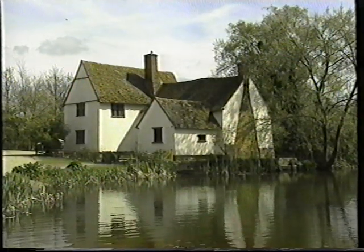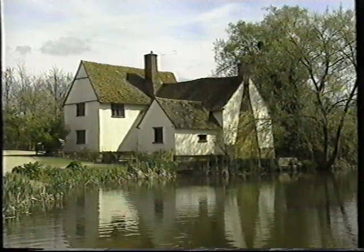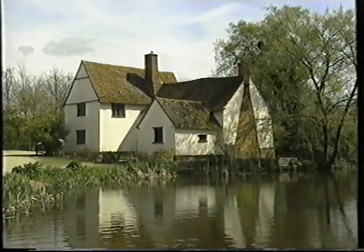This is Flatford Mill, but over there is Willy Lott's cottage, and Constable painted it loads of times, most famously in The Hay Wain. But he also painted his father's mill from the other side. Let's go and have a look.